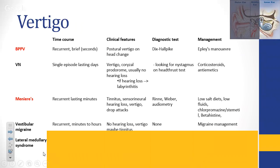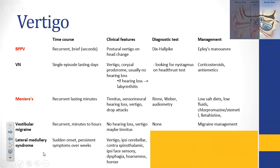Cool, okay. Renee, do you know the time course of lateral medullary syndrome? Like sudden onset? Yeah, and then forever. Good. Okay, do you know the clinical features? Yes, good. This one's probably the trickiest. Okay, so let's go through it.